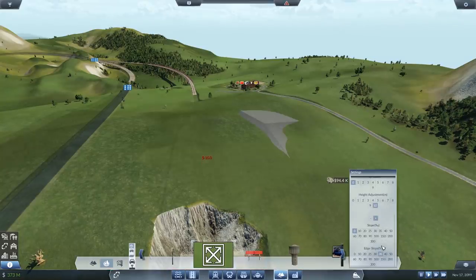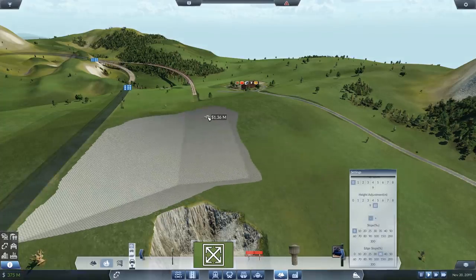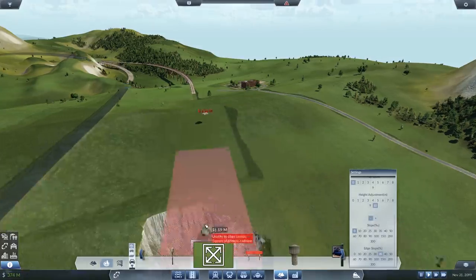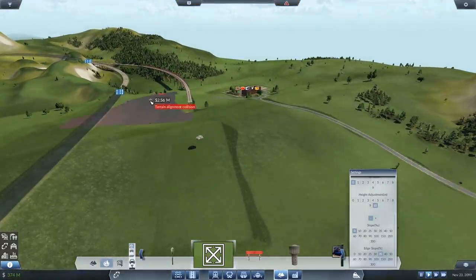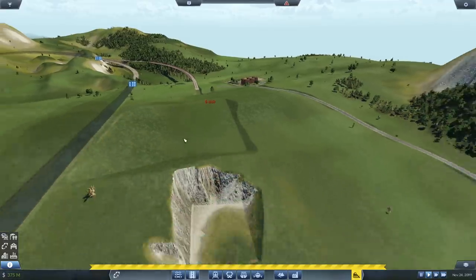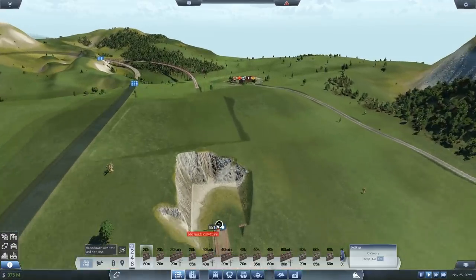Let's try it once more. What else could we do? Hold on. Negative. Unable to align the terrain. I don't care. Try this. What have you done there? Well, it's flat at least. That's something. I guess this might be having an impact on my being able to now do this.